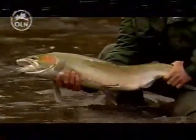Known with both affection and chagrin as the fish of 1,000 casts, winter steelhead require both skill and luck on the part of the angler. So the angler continues to probe the depths and continues.